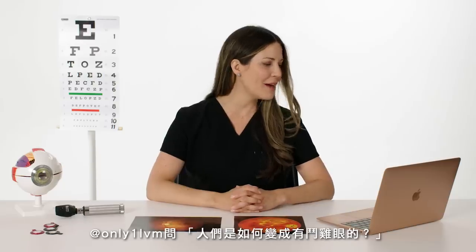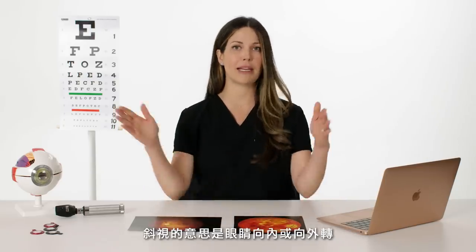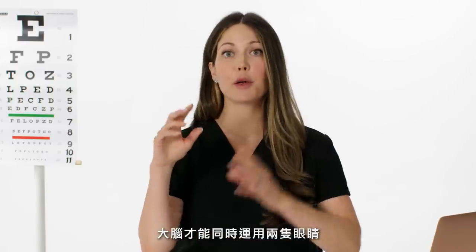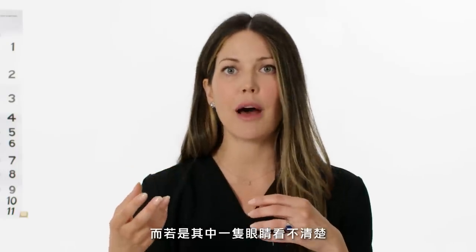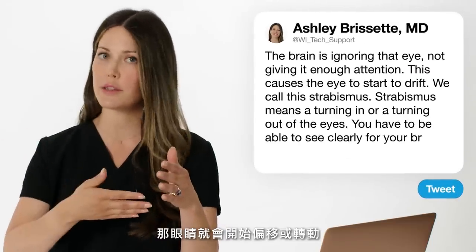At only one, LVM asks, how do people become cross-eyed? We call this strabismus. Strabismus means a turning in or a turning out of the eye. You have to be able to see clearly for your brain to use the two eyes together. And if one of the eyes isn't seeing very well, then the brain starts to ignore one of the eyes, ignores those muscles, and the eye starts to drift or turn.